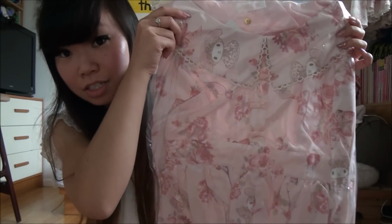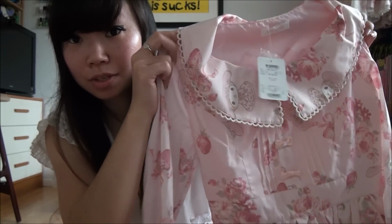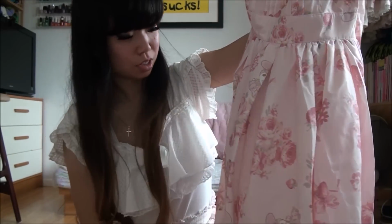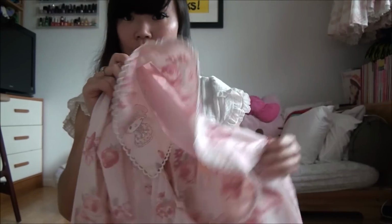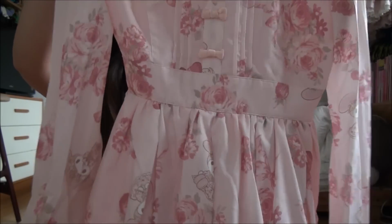Here's the dress. This is the dress that was in most of the photos to advertise the Lucky Pack. And this is one of the items you knew you would receive. It's very lightweight, and even though it's long sleeve, I think it would still be moderately okay for me in Hawaii, just because of the material.